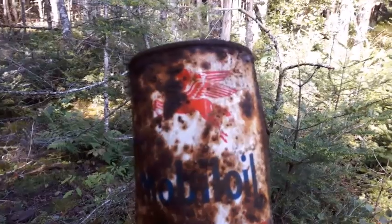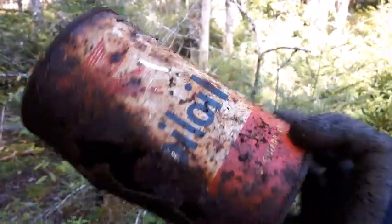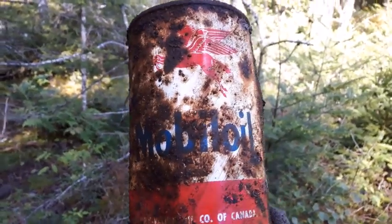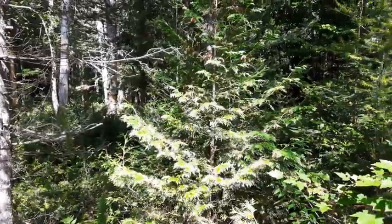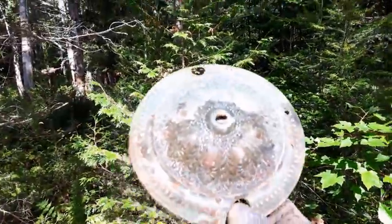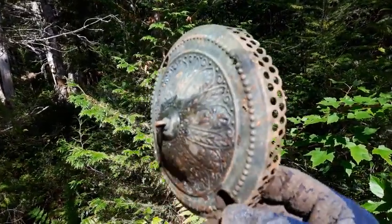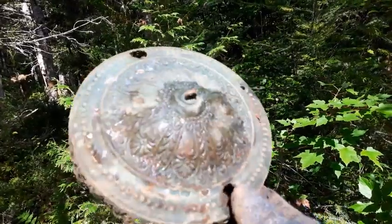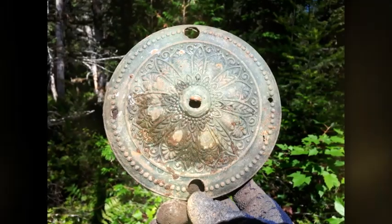Folks, that would have been a killer find if it was in better condition. Unfortunately, it's all rusted out. Yep, would have been killer. Well, I'm out of here for today, folks. I'm out of storage space on my phone, but before I go, check this nice copper or brass cover to something. Maybe a big old lantern or something.